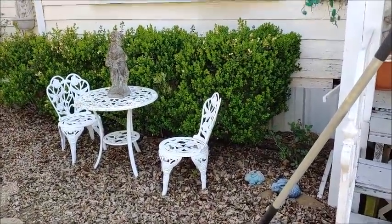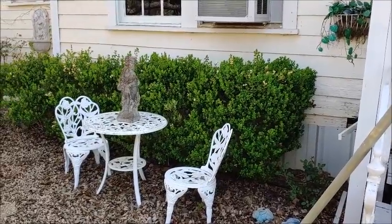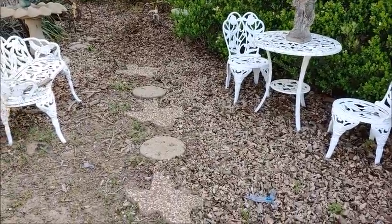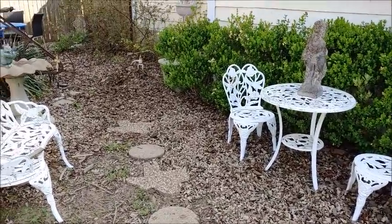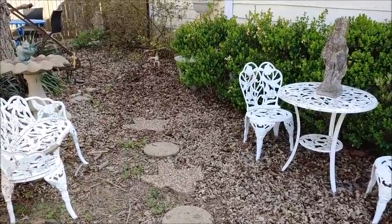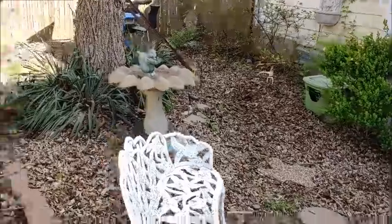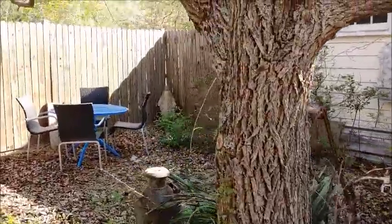I'm gonna trim these hedges. I've got a hedge clipper myself. I'm gonna trim that. I'm not gonna rake up these leaves. I know y'all think that's crazy, but I don't mind the leaves. And if I didn't have the leaves on here, I would have dirt. And that dirt is gonna just blow right into my house. And I don't want that. So there's that.